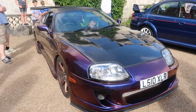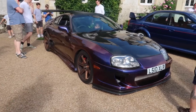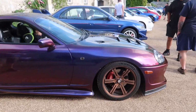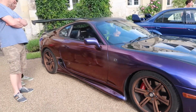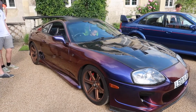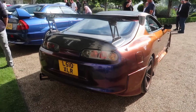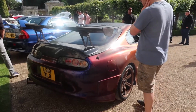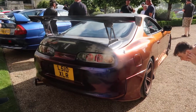Just turned up is this lovely flip paint Mark IV Supra, full body kit and bronze wheels. You can capture it on the camera, flipping between the two different colours, the purple and the blue. Nice big wing on the back. See the bronzy gold in this light, at this angle. Wow, some lovely colours it flips through, this car.